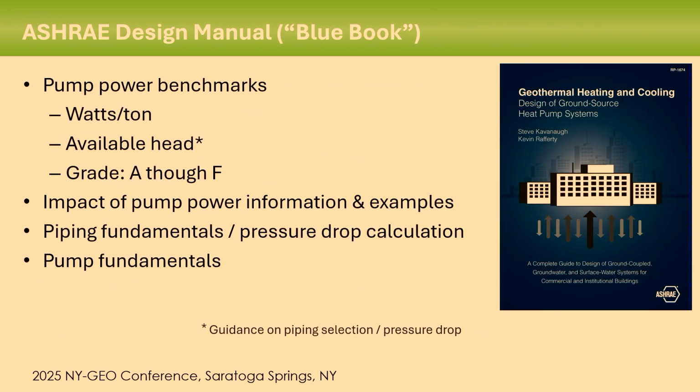This blue book, as we call it in the industry, is the ASHRAE design book. I keep it on my desktop, so that tells you how much I refer to it. The authors are Kavanaugh and Rafferty, and it's quite a useful resource. It not only gives you some power benchmarks for pump sizing, but it also talks about the impact of pump power, and it provides some examples. Plus, that's tied into piping fundamentals, pressure drop calculations, and it explains the different types of pumps. So this is a great resource.